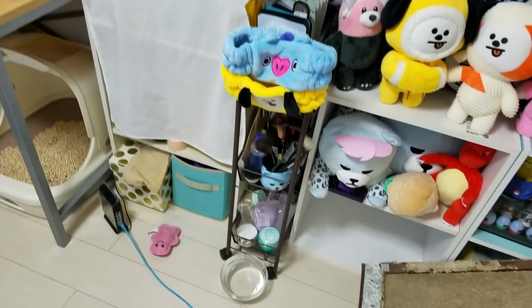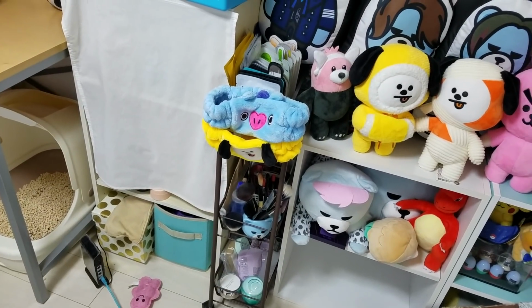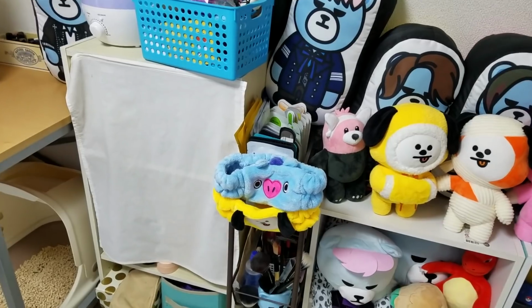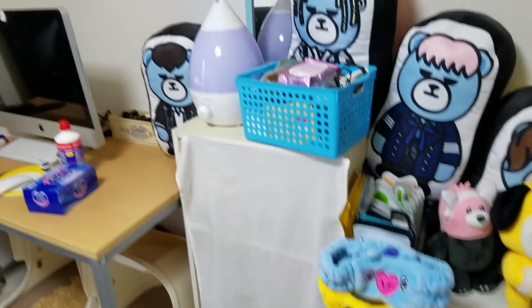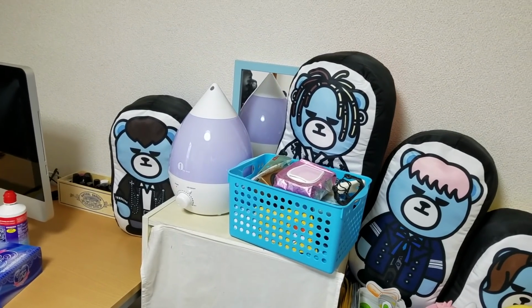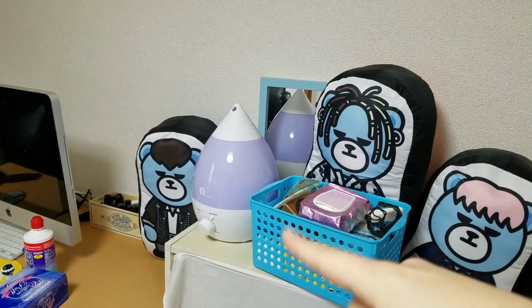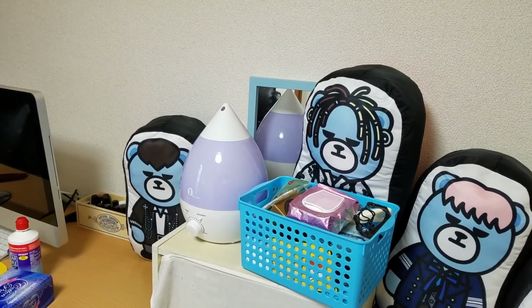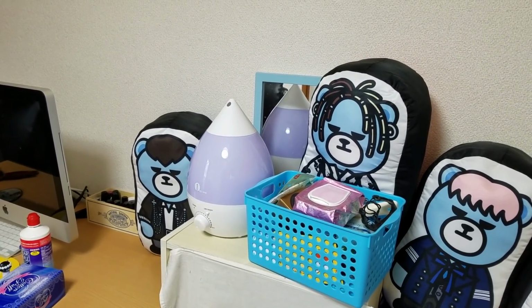I have some makeup stuff here, mostly backup makeup. I have my face mask, and I have my cleansing bands. I have a couple more Krunk dolls here that you don't really see too often in videos, but they are up here. And this is a humidifier to add moisture into the room because it's winter right now and it gets pretty dry, especially when I have the heater on.